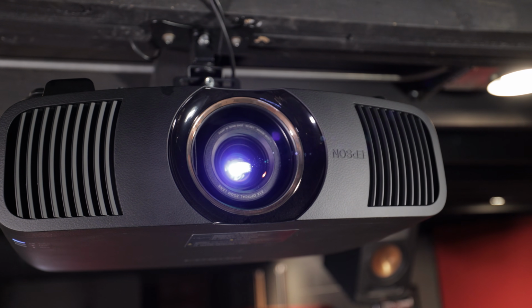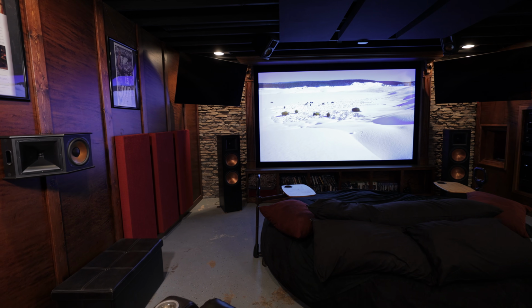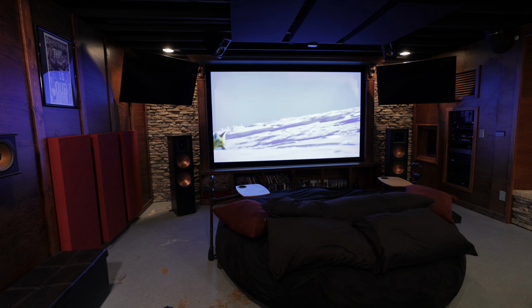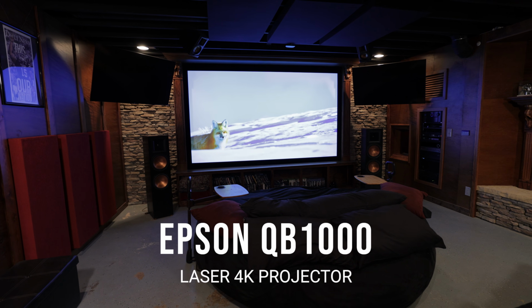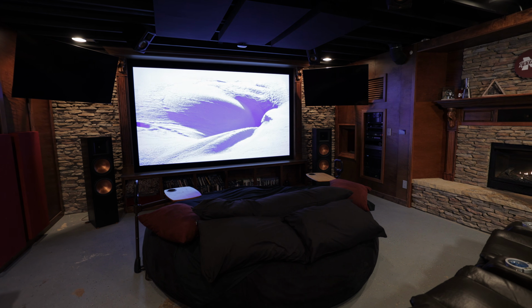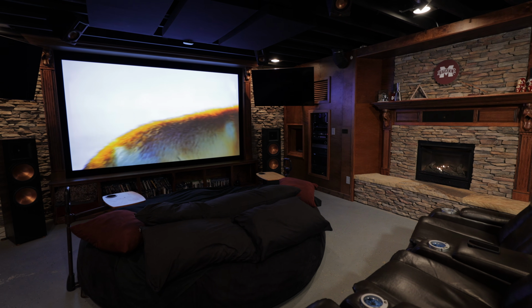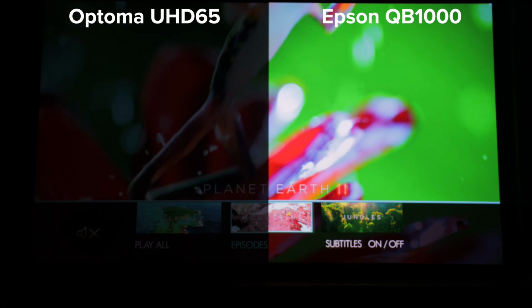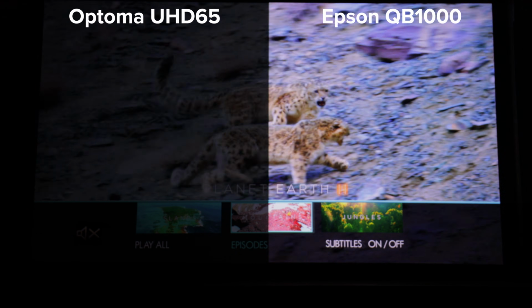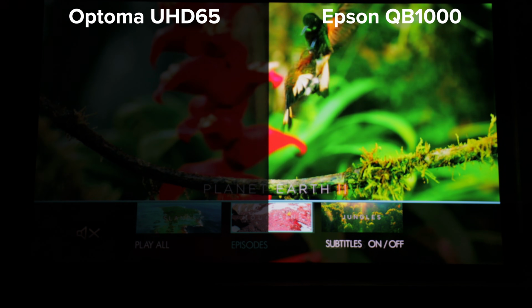A light cannon. That's what they gave me, a light cannon. It's beautiful. It's amazing. So talk to us about the projector. This is the brand new Epson QB1000. This is 3,300 lumens, which apparently annihilates the 2,200 lumens from my old one. And we did some side-by-side comparisons on that, and you probably could show a picture of that. It was ridiculous. It's an incredible upgrade.